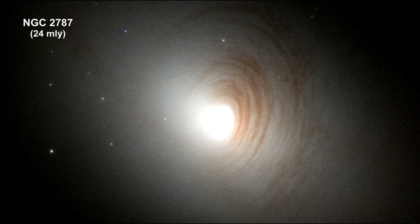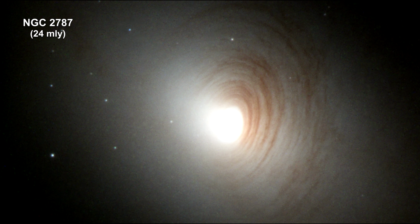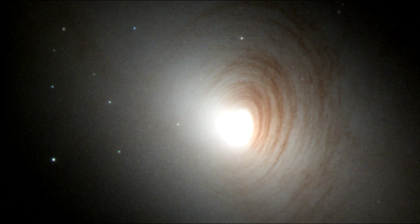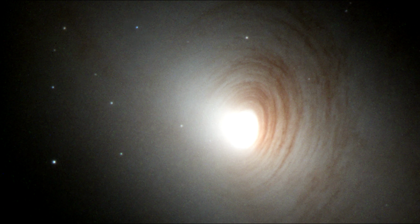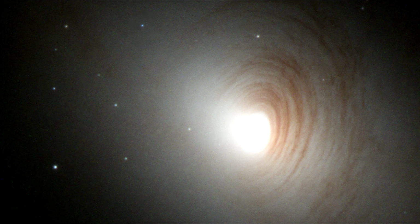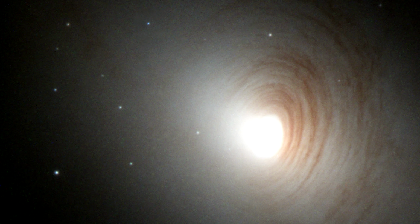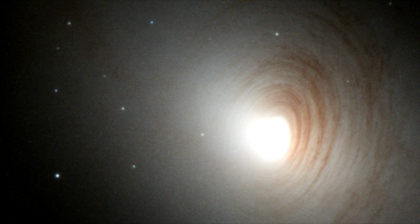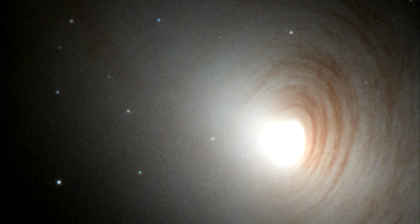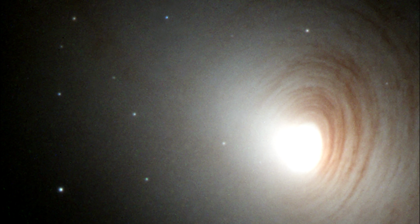Tightly wound, almost concentric arms of dark dust encircle the bright nucleus of galaxy NGC 2787. This lens-shaped galaxy shows little or no evidence of any grand spiral arms. Also visible in the image are about a dozen globular clusters hovering around the galaxy. What appears to be stars are in fact gravitationally bound families of hundreds of thousands of ancient stars orbiting the center of NGC 2787.